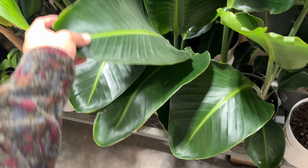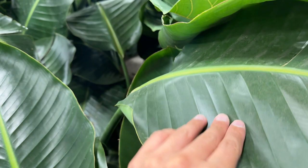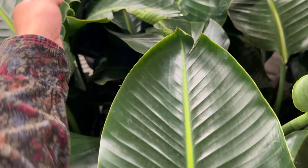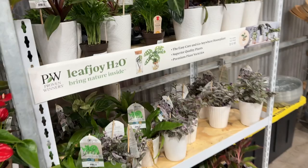They got some good stuff. Here's some bird of paradise. These are $40. And they have two of them. It's always fun and good to check for any sports, because for some reason a lot of these Home Depots end up having some variegated or sport variegated bird of paradise and money trees and monstera deliciosas. So it's always fun to check it out. Here's some tiny plants, some bird's nest ferns.